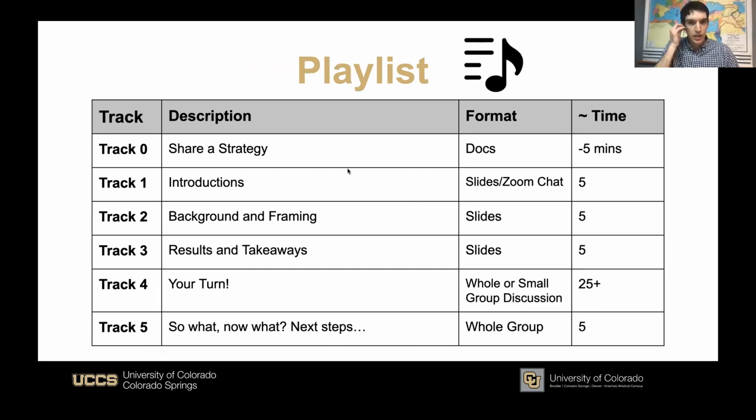Great. So we've done track 0 here where we shared a strategy, and we've done some introductions. We'll get into background and framing of the class that we taught together, the experience that we had, and the little bit of research we did with that, which left us with some early results and some really promising takeaways for further work with this. What we'd love to be the bulk of this session, though, is your turn, a discussion about how similar experiences may be going on in other places or how they could be cultivated, because we see a lot of promise in this model of bringing in-service teachers to support teacher preparation. And then finally, we'll be looking at next steps, what we like to call the so what and now what, and hopefully sending us off with some action items to try to promote this work.